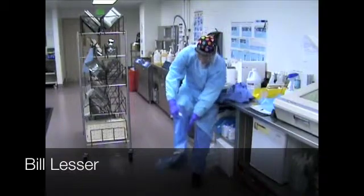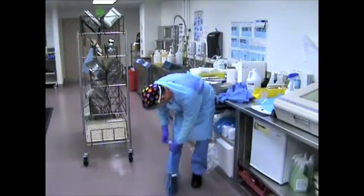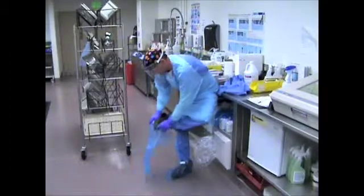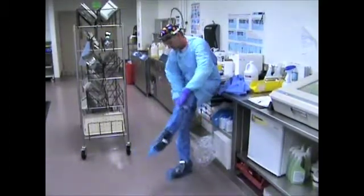This is Bill Lesser demonstrating the proper use of PPE, personal protective equipment. He is shielding himself against biohazard contaminants by wearing a gown, heavy shoe covers, gloves, and a face shield.